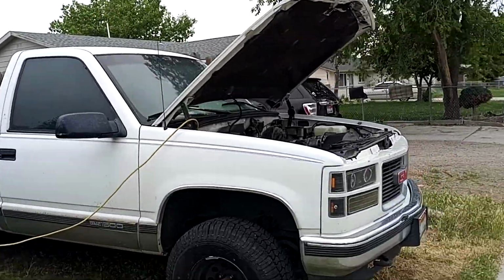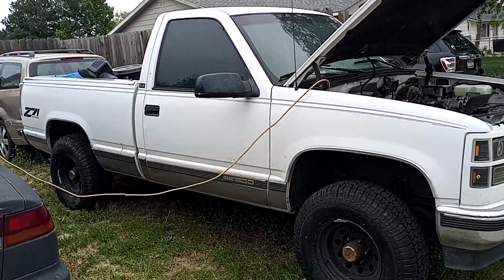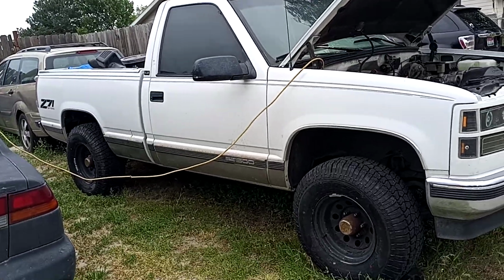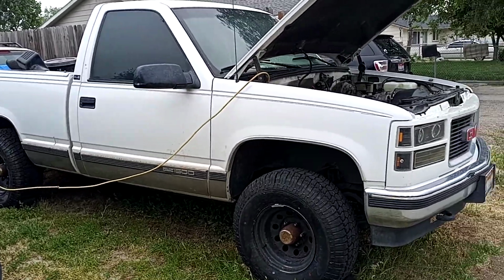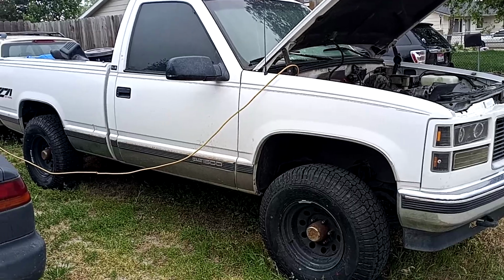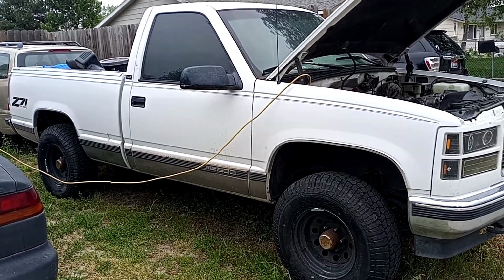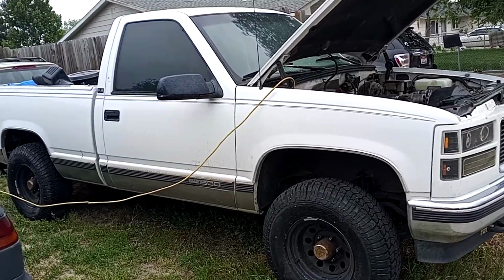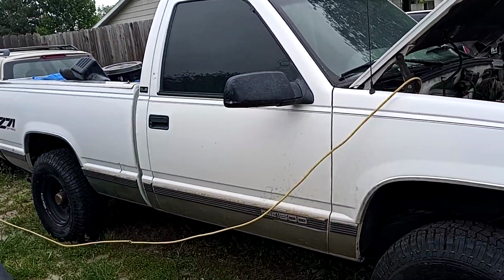I was hoping to be rid of this 95-96 GMC K1500 5.7 liter over the weekend. I ran into a little snag with the thermostat, so I'm getting that fixed up today. And then I'm also finishing up soldering some electrical connections, and then I can put coolant in it and start it up and be done with it.